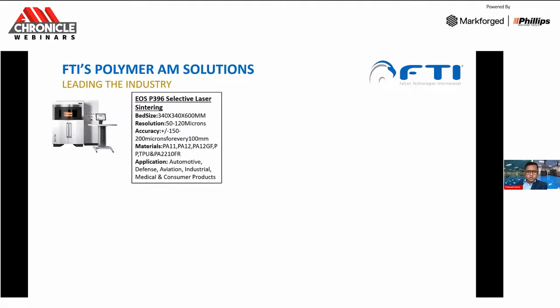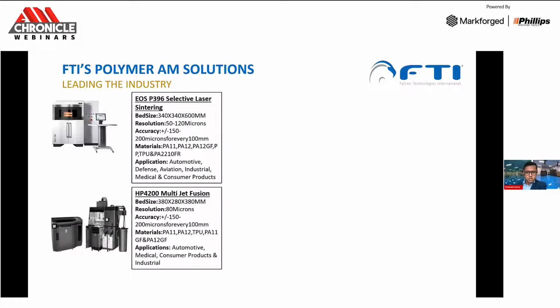And I would like to show our machines, the polymer machines particularly. We have two machines. One is an EOS SLS machine. The bed size is 340 by 340 by 600 mm, which is quite a good size, I believe, in the industry. And we have one HP Multi Jet Fusion machine. This is of medium size, and both are quite capable of good work.